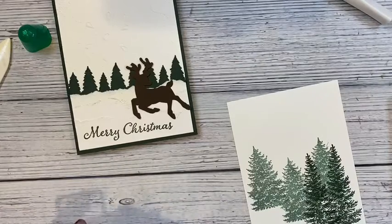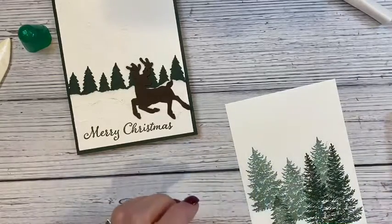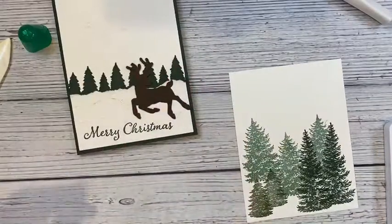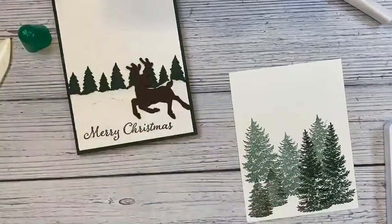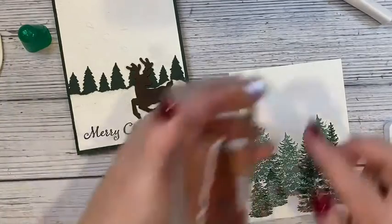Getting little ink globs on my fingers. Nice job, Nance. So another one of the dark ones. There we go. And I want to add my sentiment, which I love, which is, oops, I want that on the bigger.